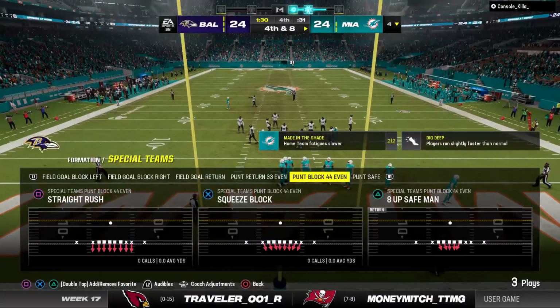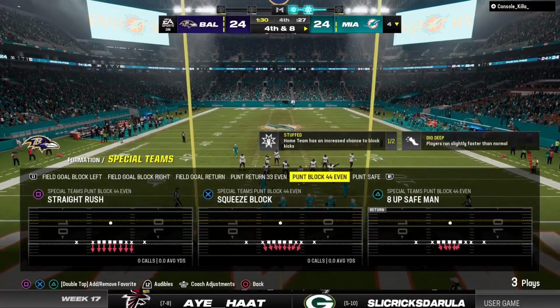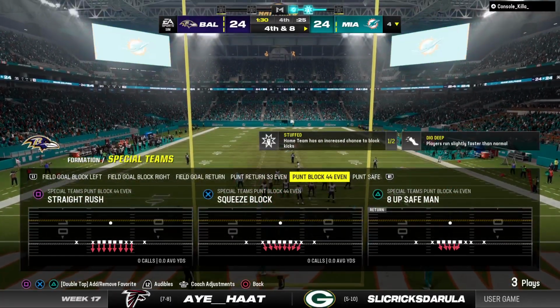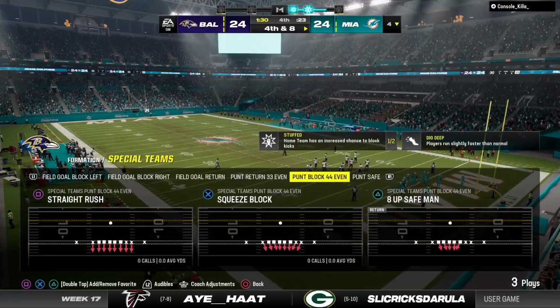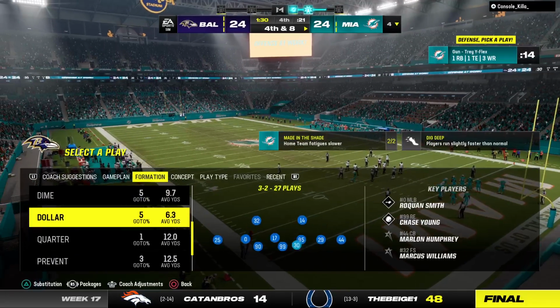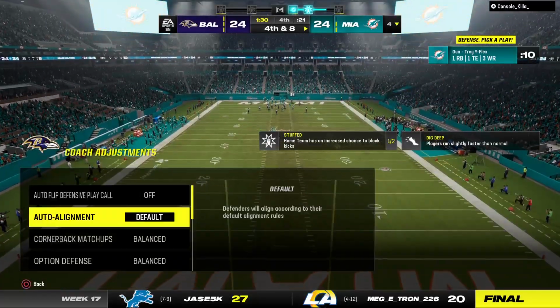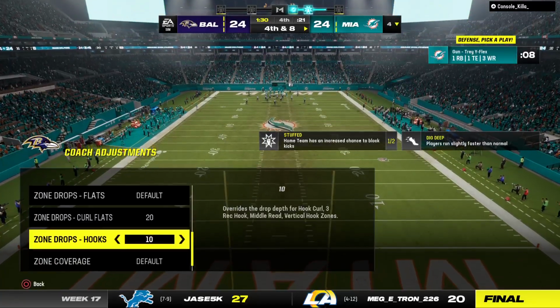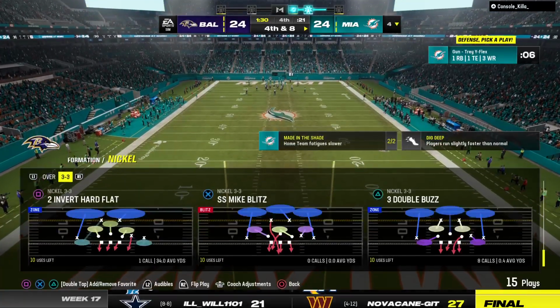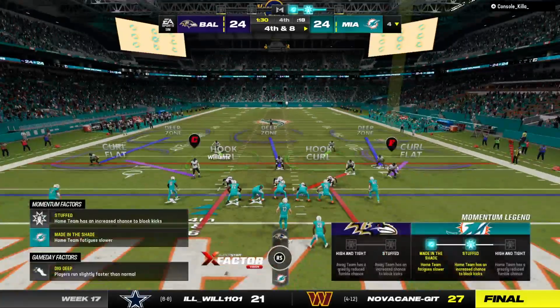Well, the defense certainly did its job. They held up in that situation, and now on 4th down, you've got to punt this and try to get to overtime. There's no decision to be made in my estimation. Well, you need your best play here, no doubt. 4th down and 8.